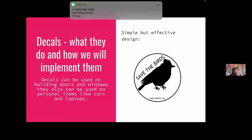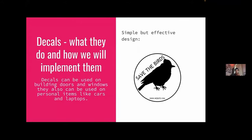Yeah, definitely. So I think our main focus is awareness, and with the decals, they would be mass produced. I know everyone likes to put stickers on laptops and notebooks and cars. So we just thought this would be a quick and effective way of getting the awareness and the word across. And this is just a simple design that we came up with. And I think it would be interesting in the future to look into working with local artists too in designing more logos that would work well with what we're trying to get across.